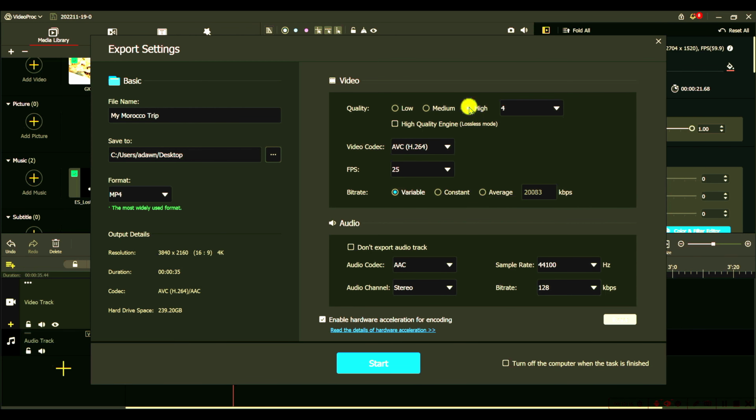And oh, actually it's changing back to nothing. I'm not sure why. Oh, okay, I see. Instead of choosing here, you can just directly choose here, or you can even choose 5, which is the highest. High quality engine, lossless. Okay, I'm going to click on here, and codec 264, they have 265. I'm going to choose that. That should be a little bit faster.